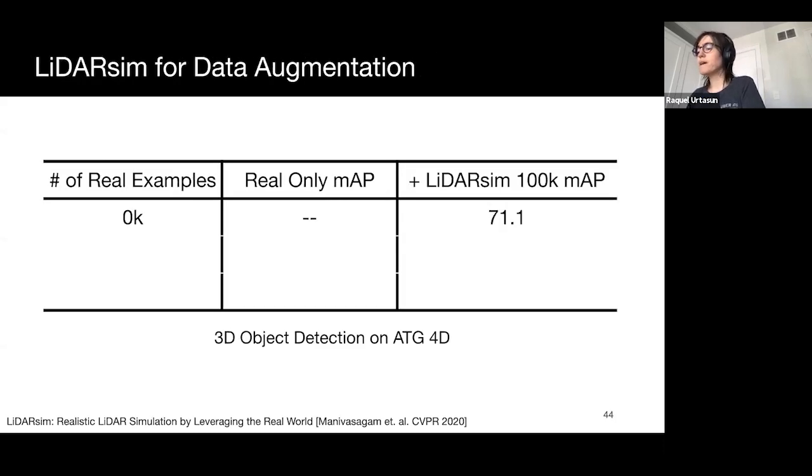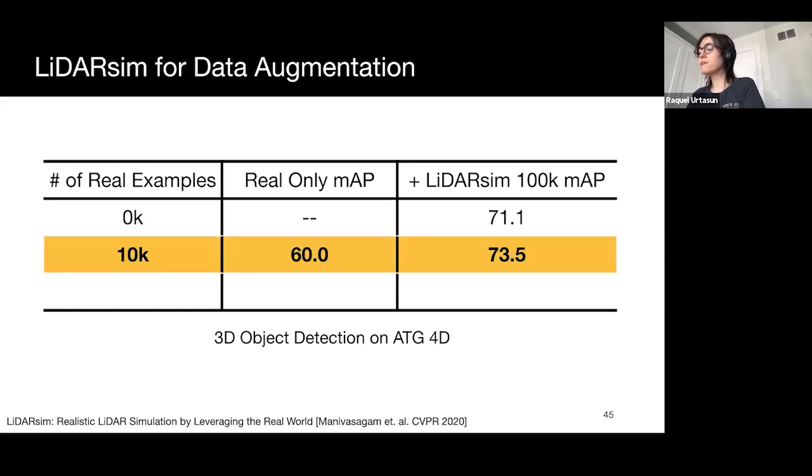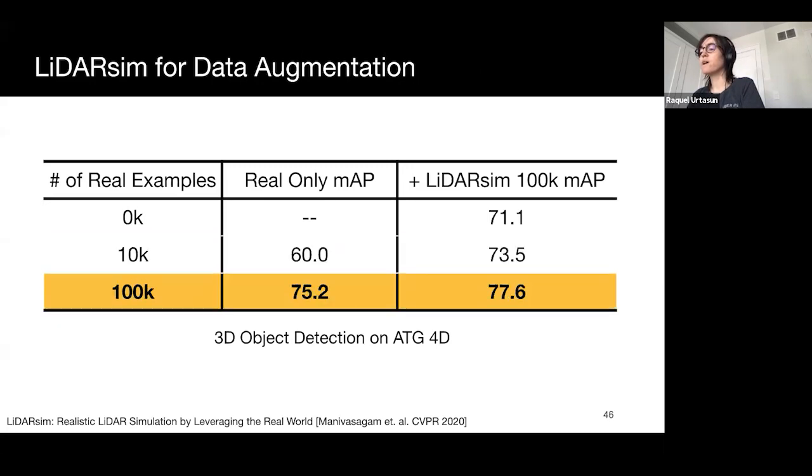The small domain gap means LidarSim is effective for data augmentation. By combining LidarSim data with real data, we gain a significant performance boost for vehicle detection with both small and large amounts of real data.